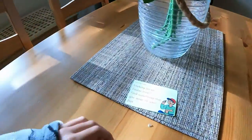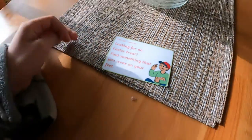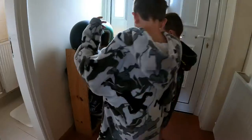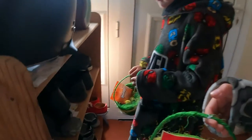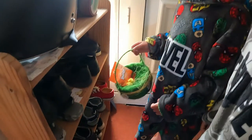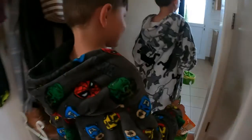So what is it, Logan? Looking for an Easter tree. Find something that you wear on your feet. Socks or shoes? Finley read the clue and figured it out. They were on the shoe rack. Can you find just the right spot? Look inside a cooking pot.